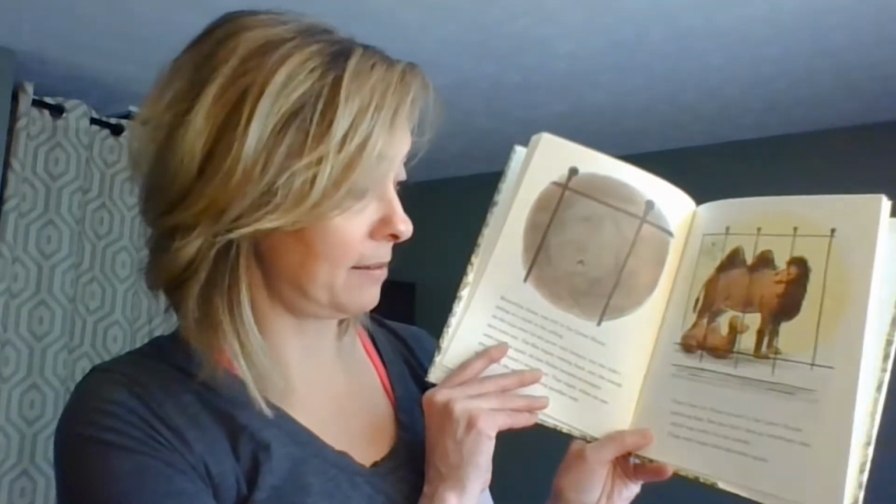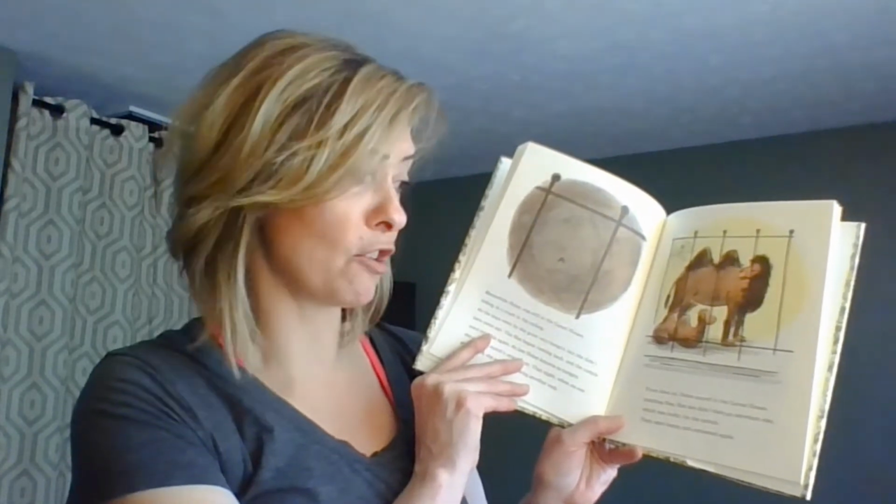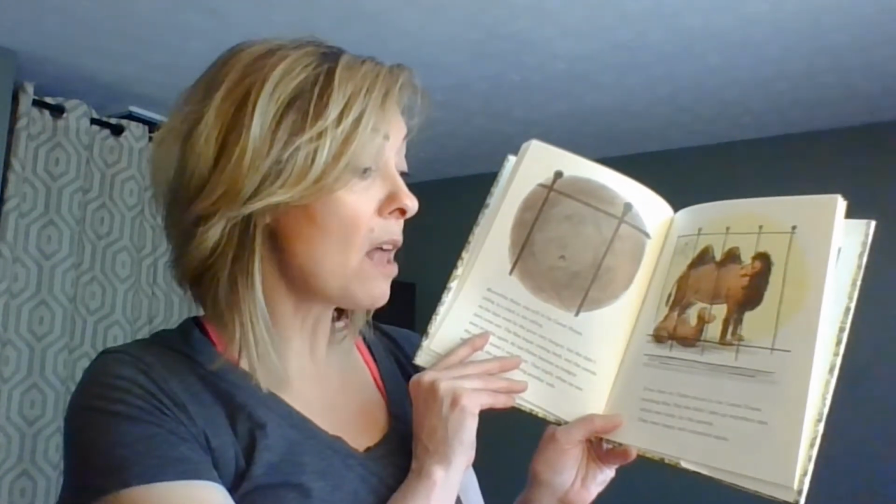From then on, Helen stayed in the camel house, catching flies. But she didn't dare go anywhere else, which was lucky for the camels. They were happy, and they were contented again.